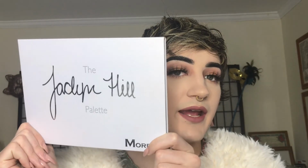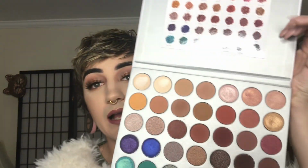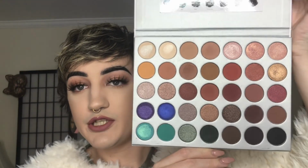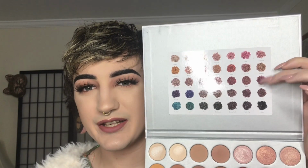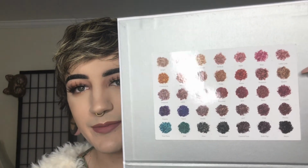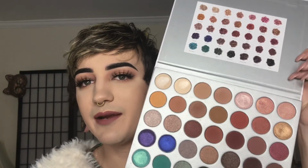And then the other palette, something that will give you all the colors you need, something that has a great formula and great pan sizes, is the massive Jaclyn Hill and Morphe palette. This is actually my only Morphe product that I own, but I love it. It's got all of these shadows, too many to even think about. I ended up taking the shade names and attaching them to the top so that I could see what shades I was using whenever I use this palette on camera.